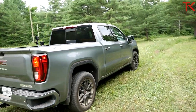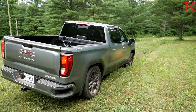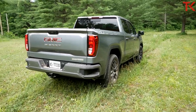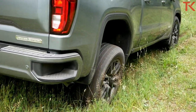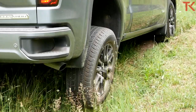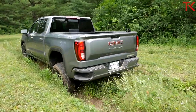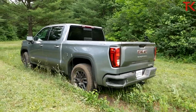Okay, entering the offset ruts now, and they're a little tall in the grass over there so you can't see them, but the point is we get good articulation and then we should get some spin. Here we go. Nice. See that? So the tire in the air was spinning, spinning, spinning, and then suddenly, boom, it sends power. And that's how the G80 works.